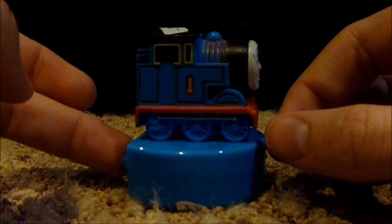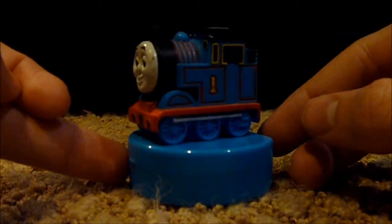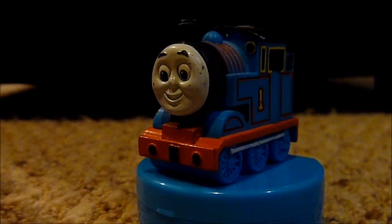And I want your help on this one. I have got no idea what this Thomas is. It was made in 2007, and it has great detailing. If I have to guess, this Thomas model looks like a small jewelry box that could store your jewelry in.